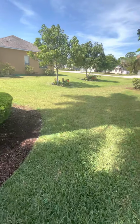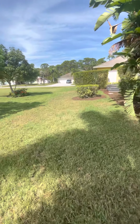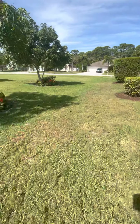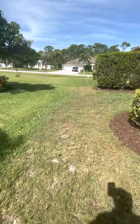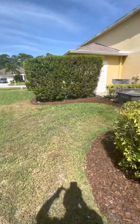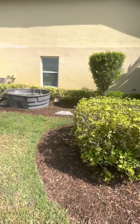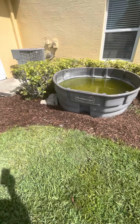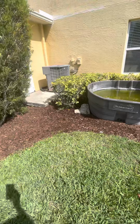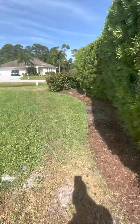As you get to the corner of the pond here, you do have a wide side view of the lawn. Lawn maintenance is your responsibility. You can get somebody for $60 a month or do it yourself. I guess it's a bonus pond. You can get rid of it if you don't want it, or you can stick it in the ground and make a little pond for koi fish.